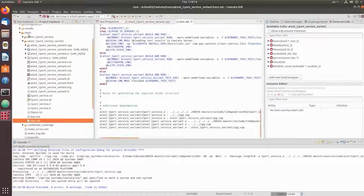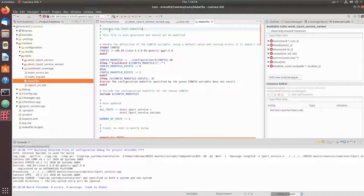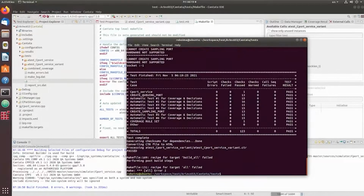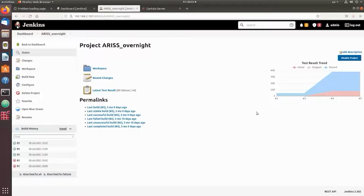Here we see the existing tests built and executed on the command line for regression testing. Thanks to this makefile system, it's a simple task to use your test projects from within a continuous integration or regression system, like Jenkins here. This Jenkins instance is set up typically where we have an overnight regression suite that completely rebuilds and executes all of the tests in the system.